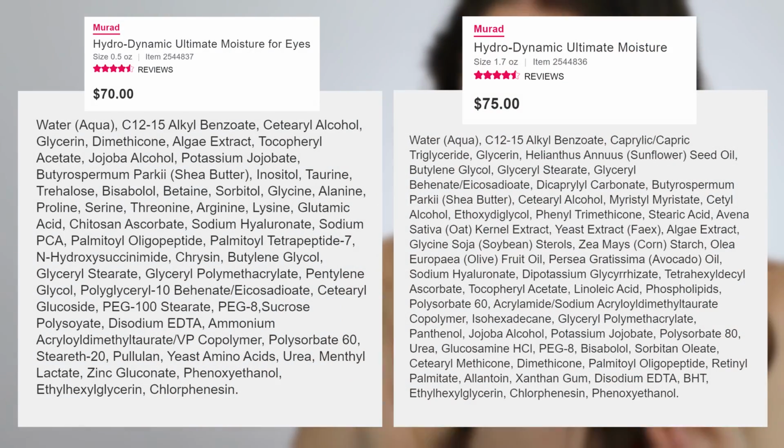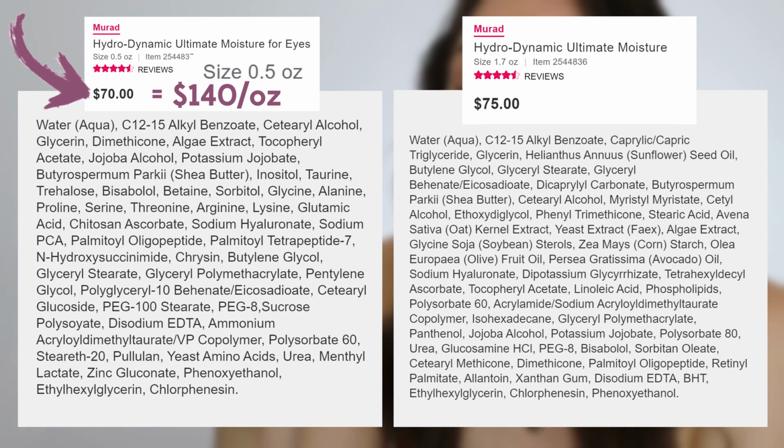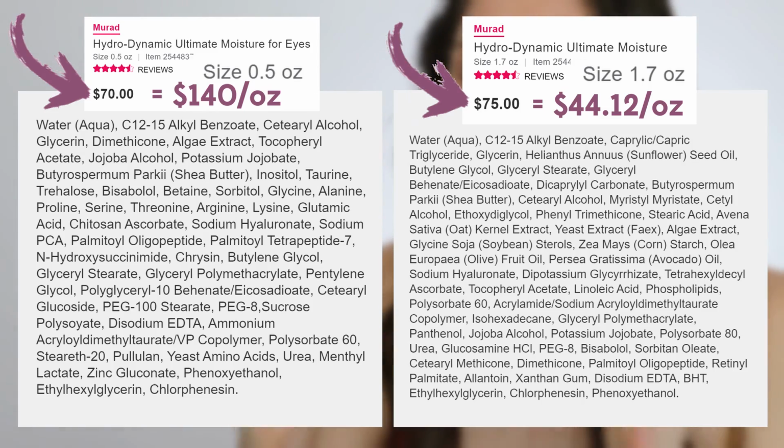The eye cream is 0.5 ounces for $70. The moisturizer is $75, 1.7 ounces. More than 3 times the amount for almost the exact same price for the same main ingredients. And yes, there are some different ingredients in here. They are not a spitting image of each other.